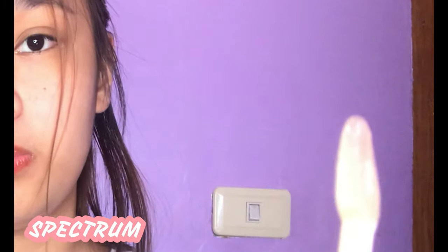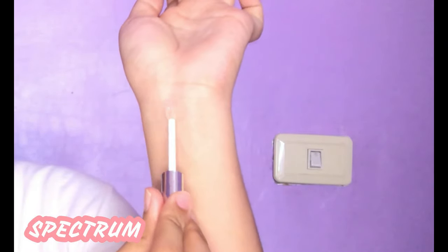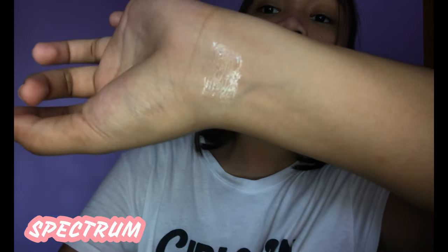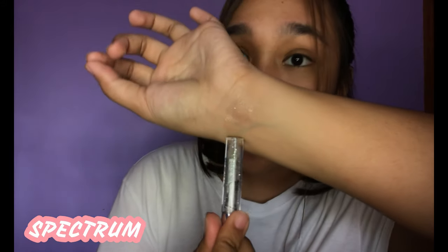Okay, so next now, let's swatch these shades sa my forearm. Let's begin with the spectrum shade. Ayaw mag-focus, but actually, madami na siya. Isang tip mo lang yan. Let's swatch it. Ang dami pang tip. Wait. Ayan. Clear lang siya. Obviously, it's clear. Ayan. That's the swatch of spectrum.